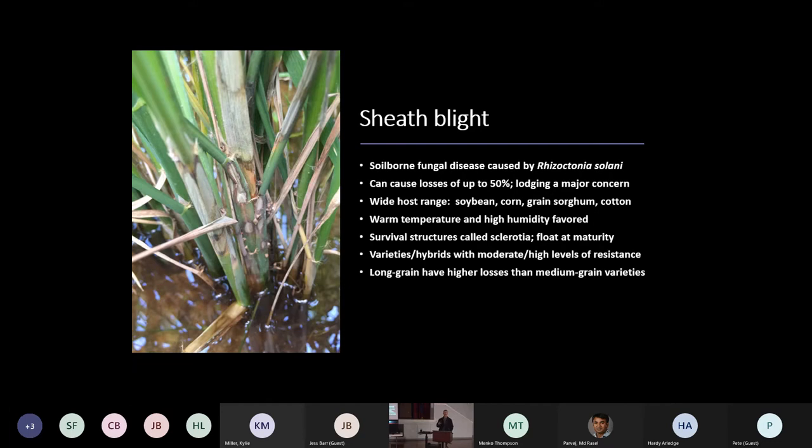This pathogen has a wide host range. So it'll go to cotton, grain sorghum, corn, although I don't see disease get that severe in corn. In corn, it's a rarity to find sheath blight. Cotton is a rarity. One field down in Rapides Parish last year had sheath blight, terrible sheath blight, and it really surprised me. So watch out on your grain sorghum if you have any this year. Warm temperatures and high humidity: I don't have to tell y'all this is Louisiana and that's the way it is. We're going to have those conditions every year. But most of our hybrids have some degree of resistance to sheath blight. And we see higher losses with long grain varieties than we do with medium grain varieties.